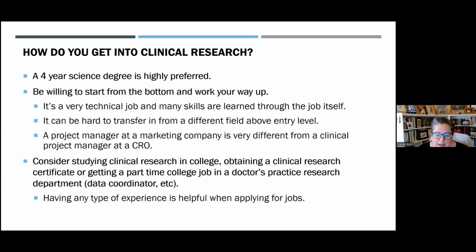And then I'm not sure where you folks are in your college career, if you're early or if you're late in your career. So some of this might not be applicable to you, but studying research in college is always great, or getting a clinical research certificate helps you stand out. Getting a part-time job at a physician's practice, working in their research department, having any type of experience is always helpful.